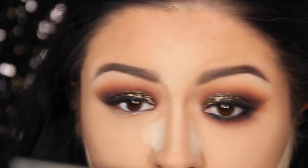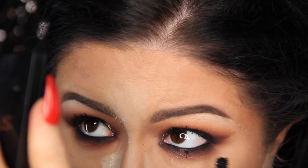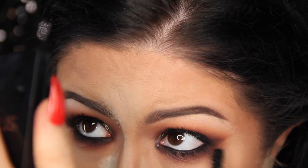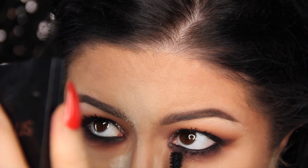After I get done blending out underneath my eye area, I will go in and lay down a pretty hefty amount of lower lash mascara. I love lower lashes, so I never skip this step. A lot of people don't like it. I think that it really kind of lends nicely to the smoky lash line, but as always, do what you want.